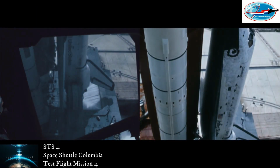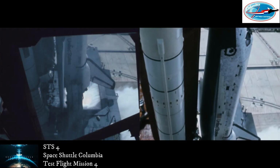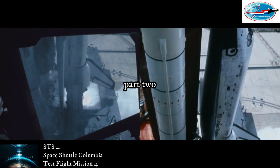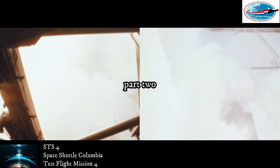9, 8, 7, 6. We have main engine ignition. 4, 3, 2, 1. And we have solid motor ignition and liftoff. Liftoff of America's Space Shuttle.